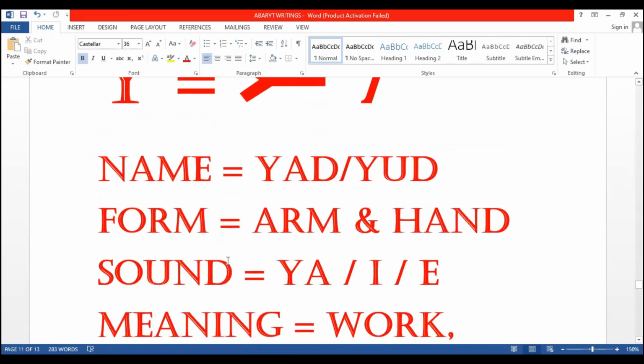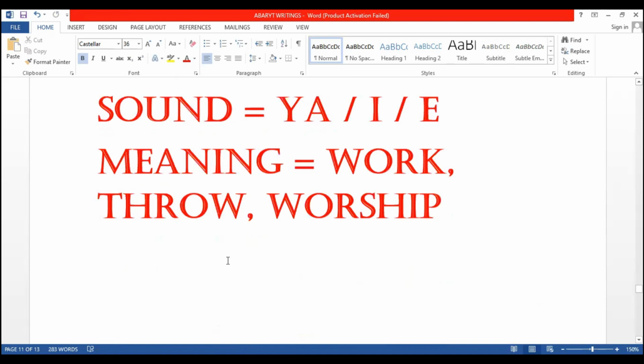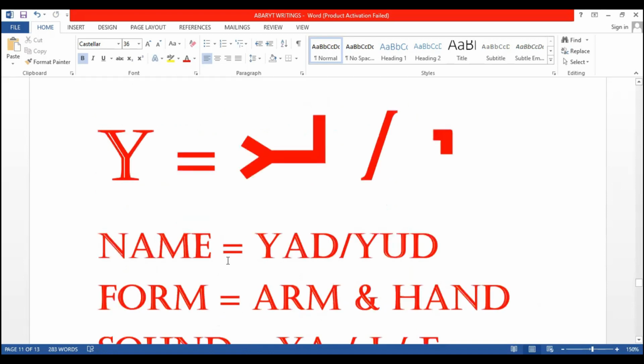Hallelujah. Right. We have one more after this one. Moving on to the Y. Now, this one is called the Yad or the Yud. Now, it is the form of an arm and hand. That's what it is in the picto.